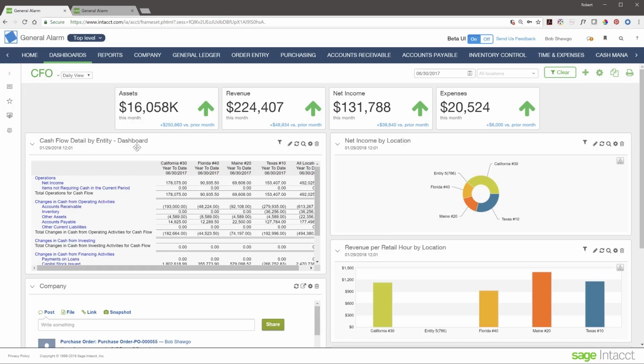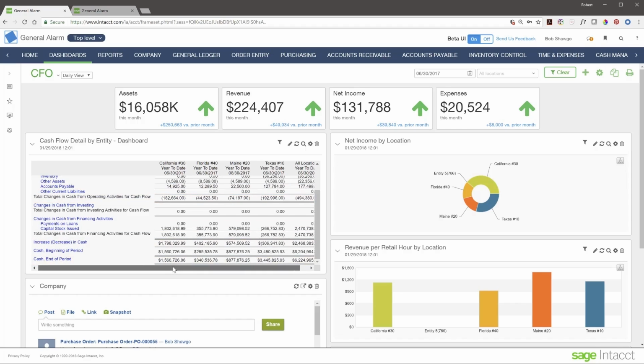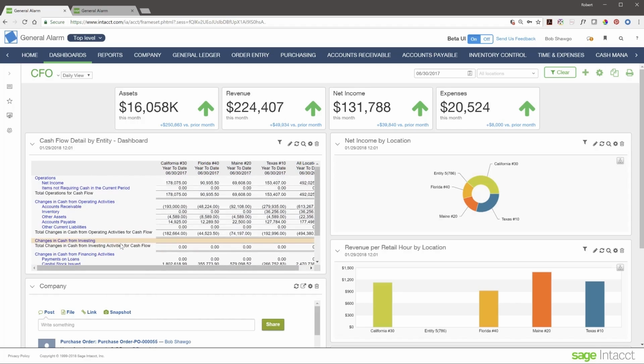Here we have our cash flow in detail. So this is our standard tabular report, right? We've got our numbers the way we expect to see a report. We can scroll through this. We can click on these different areas to see what's making up these accounts.